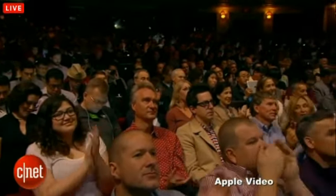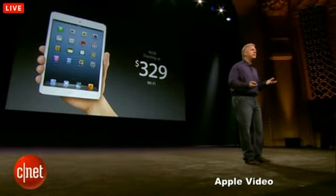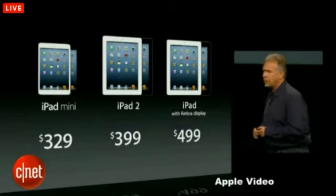$329, just like we talked about. Well, then you know what? Don't bring the Nexus 7 up and compare it to that. That's BS. That is the lowest price yet for an iPad, helping us to reach even more customers. So this is the iPad lineup. iPad mini.